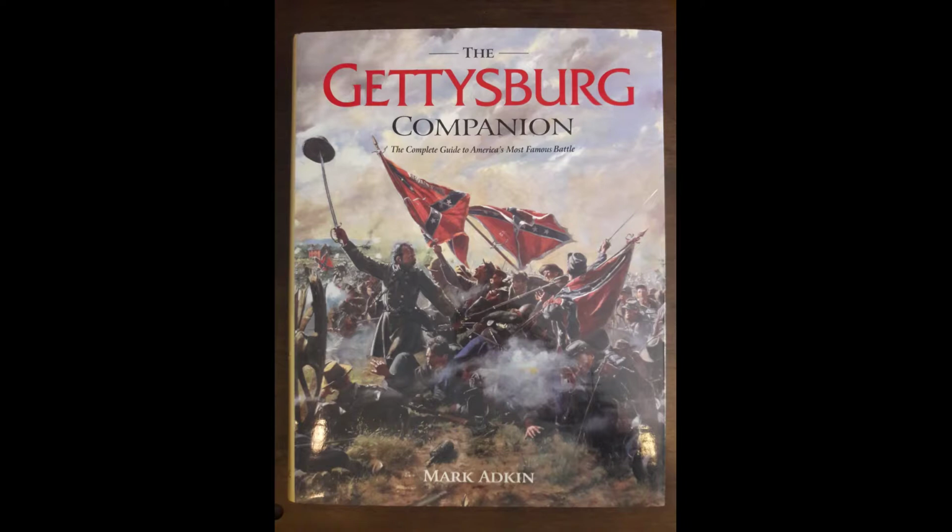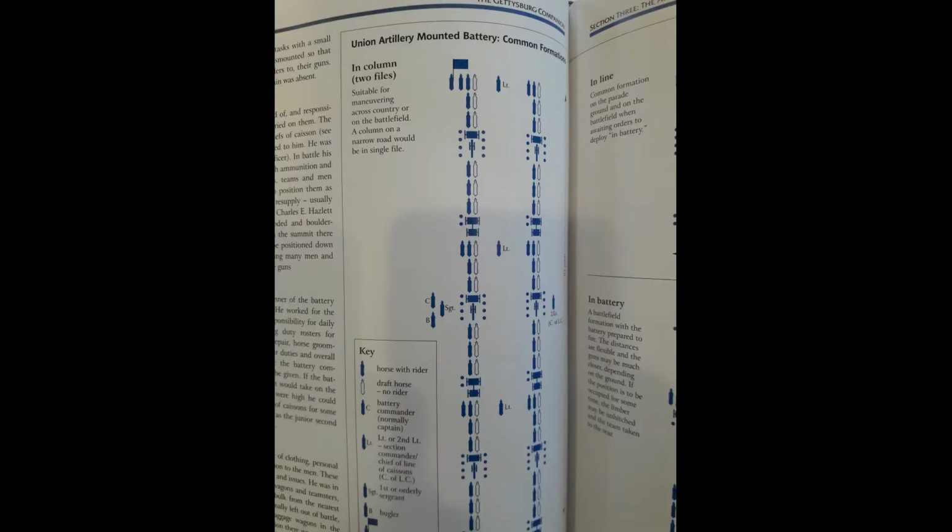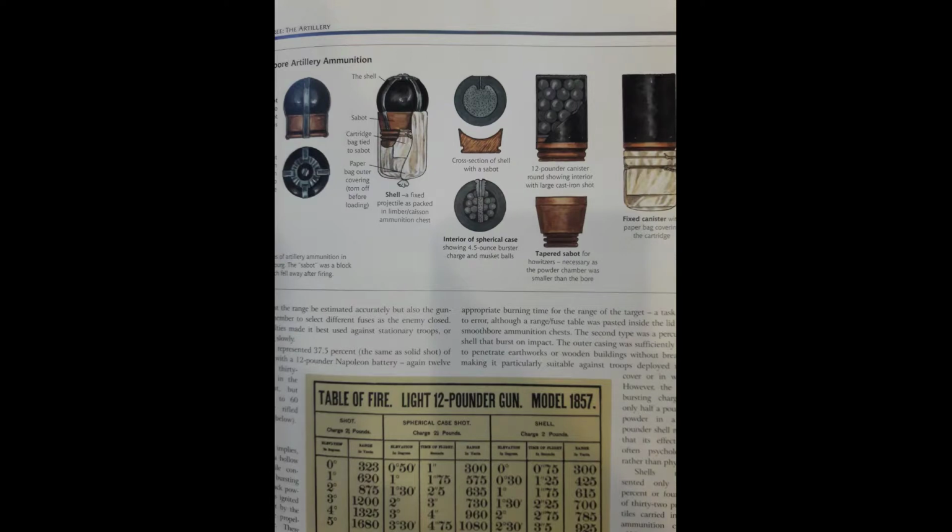This book has so much detail in it. Mark Adkin basically divides the book into chapters. For the infantry, he'll tell us all the types of guns that were used, how many were purchased, what type of ammunition the guns would have taken, what kind of uniforms the infantry would have worn, just all that kind of stuff. And then he goes on to the artillery, talking about all the different types of artillery pieces that would have been used, the ammunition. Hell, he even has a section on caissons for the artillery. He shows you a diagram of a caisson, what kind of ammunition would have gone in it, how it would have been organized inside of the caisson. It's just amazing.